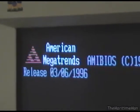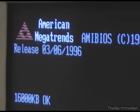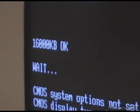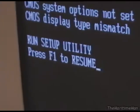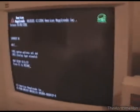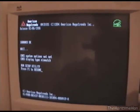It's an American Megatrends BIOS. Copyright 1994. Energy Star. The BIOS is dated the 6th of March, 1996. 16 kilobytes of RAM, okay. CMOS system options not set. CMOS display type mismatch. Run setup utility. Press F1 to resume. And the power light on the keyboard's on. Now let's press F1 and let me show you just what the BIOS is.